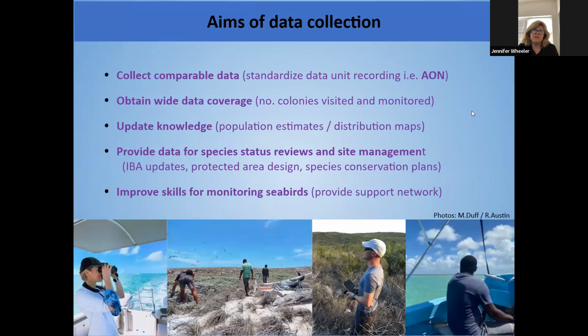And again, the aims: why are we doing this census? For a lot of reasons, primarily to work towards a regional picture or snapshot. And for that, we want to emphasize comparable data. The gold standard for us would be apparently occupied nests, abbreviated AON. And if that can't be monitored, there are ways to estimate it. But if you can actually get the information on apparently occupied nests, then that's the data point that we're going to try to combine across the region.